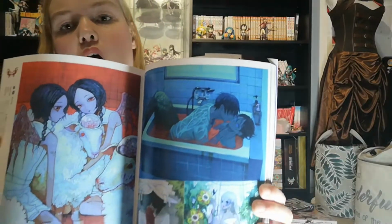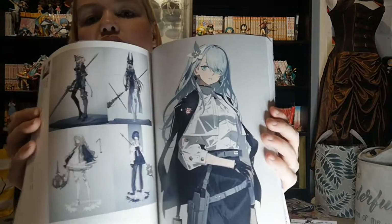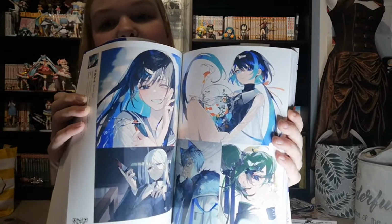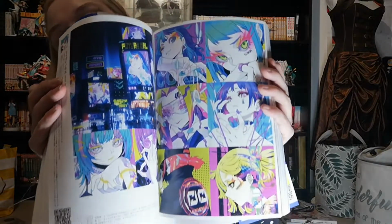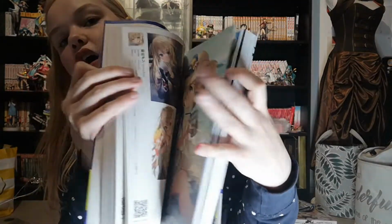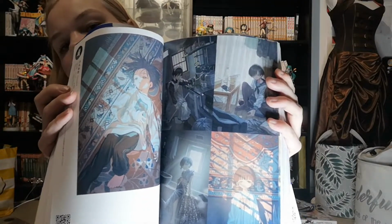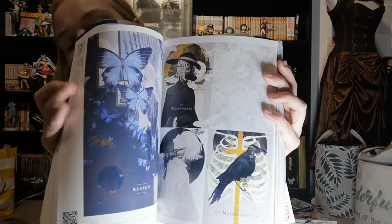And what this art book is, it's a collection of different artists with their works on Pixiv, which is an image sharing platform, but mostly it's an art sharing platform. It's like DeviantArt, but for Japan, I guess. And what they do is they have these really awesome artworks, and it's just a really great way of finding new artists to follow and deciding if you want to buy any figures based on original art or anything.